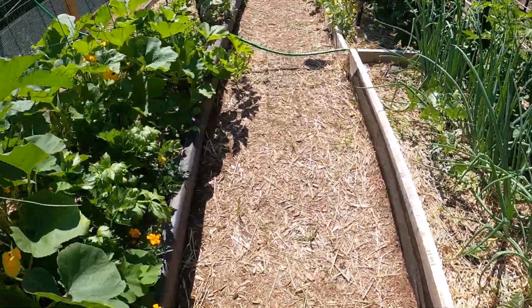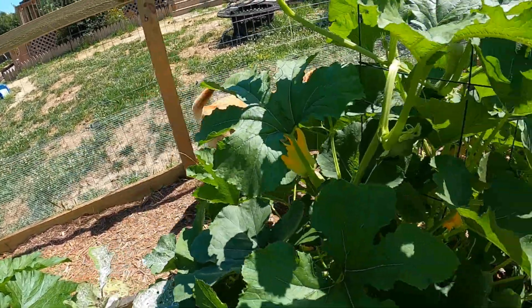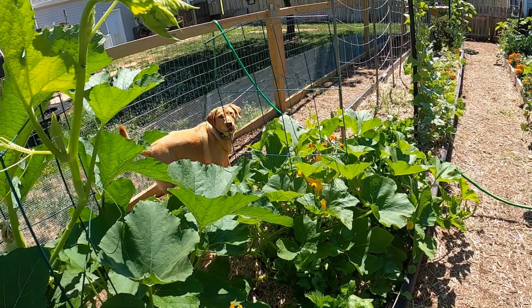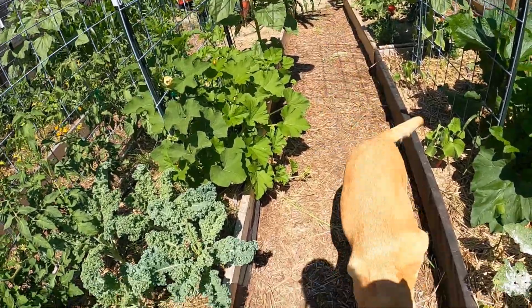Shelby, what are you doing? Oh, you're camera shy now. I caught you, didn't I? I caught you. I saw what you did. No. No. Oh Lord, we're in trouble. Don't run in the garden, girl.